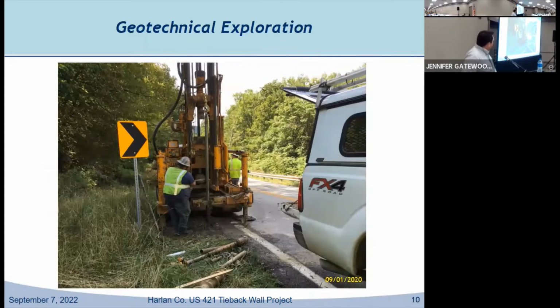So the geotechnical exploration, and I want to mention this before we go any farther. This project was the design, the monitoring, everything was completely handled in-house. There was no consultant design. KYTC handled the whole thing, mainly the geotechnical branch working with the district and with maintenance. And this is actually our drill crew here, our drills, our trucks, our employees, taking some of the borings they've done on their exploration of the project.